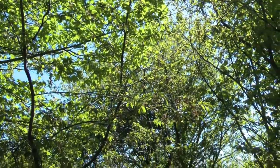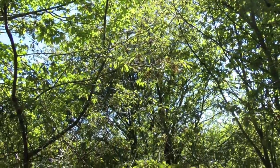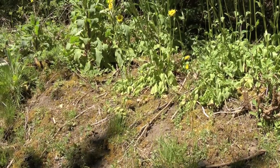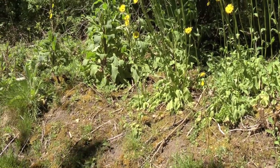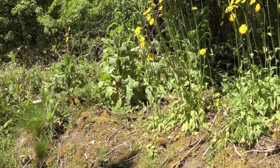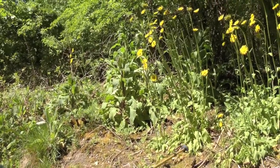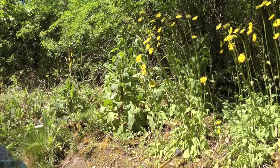So that's Prunus avium, sometimes called the wild cherry. The really common sort has rather heart-shaped leaves, sort of broader and rounder and with an indented base, but these are a bit longer and more slender.